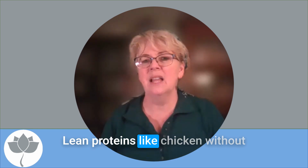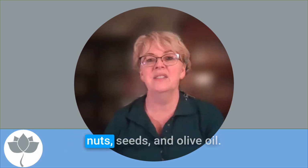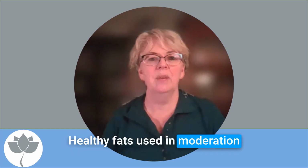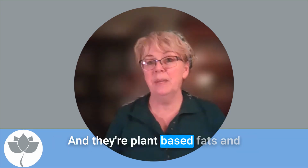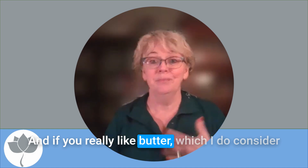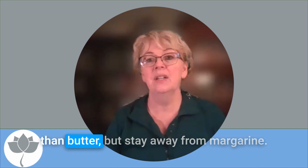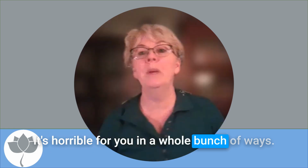Lean proteins like chicken without the skin, turkey, fish, tofu, legumes, and healthy fats such as avocados, nuts, seeds, and olive oil. But be a little careful with the seed oils. Healthy fats used in moderation include avocado oil, nut oils, olive oil, and they're plant-based fats and less likely to cause inflammation. And if you really like butter, which I do, just switch to ghee, which is less inflammatory than butter. But stay away from margarine. It's horrible for you in a whole bunch of ways.